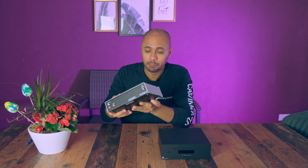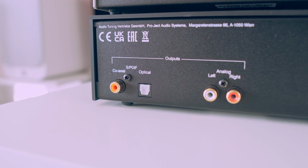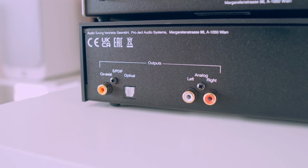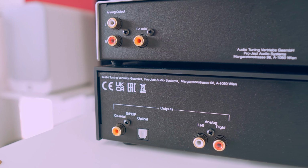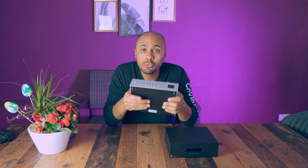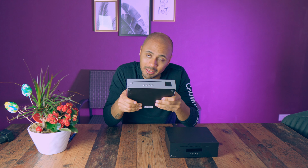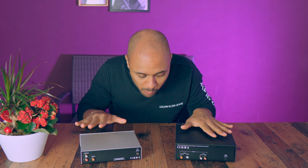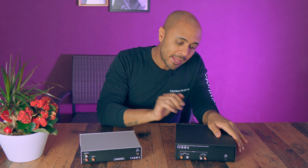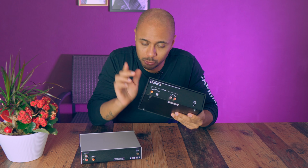On the back panel we can find the power supply, which is external, and analog RCA output, only coaxial digital output for the S3, and coaxial and optical digital output for the DS3. Digital output is very important because in the future, if you want, you can just use it like a CD transport and use an external DAC. That's actually really good. So the external difference between them is that the DS3 also has the optical digital output.